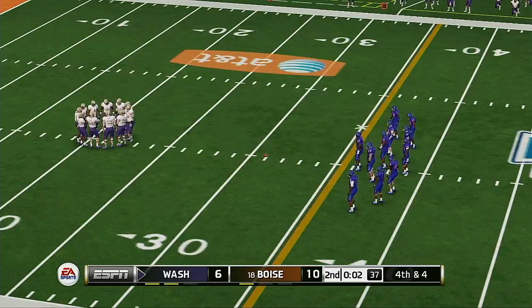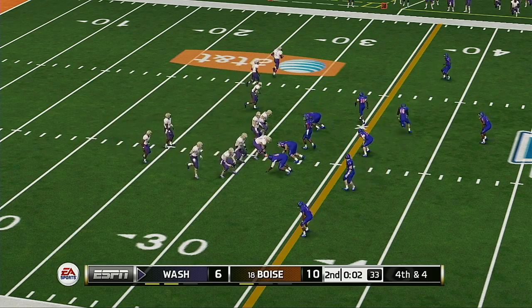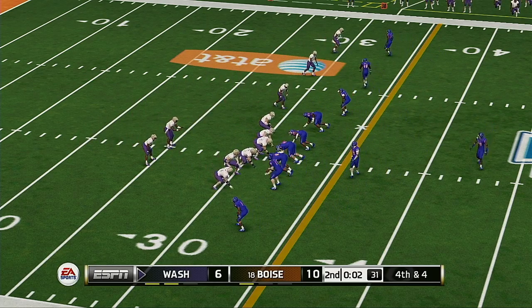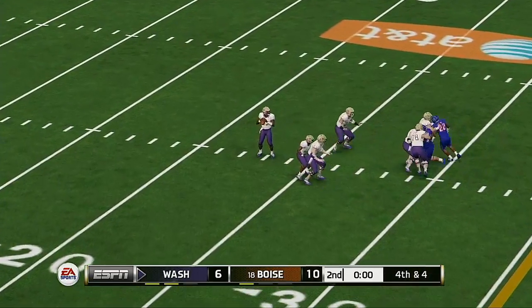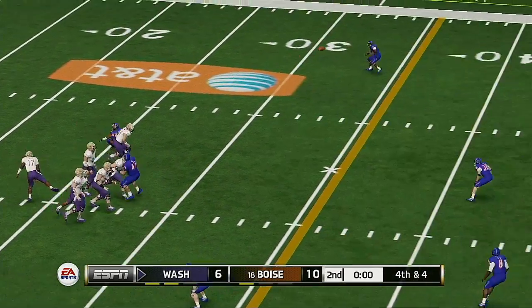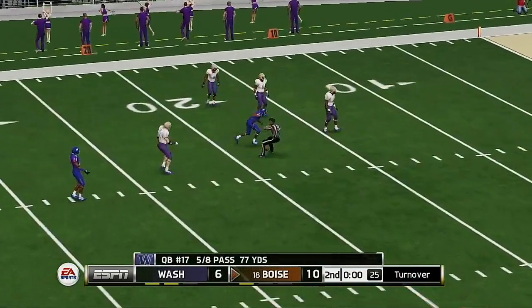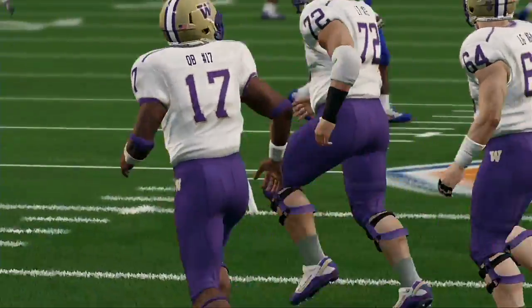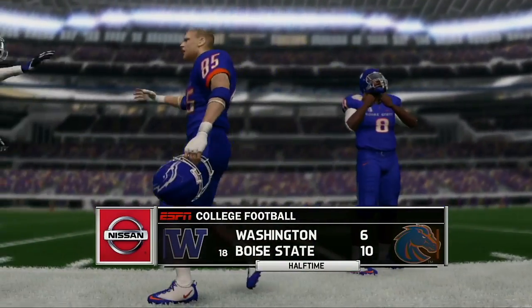Well, here the quarterback makes a poor decision throwing into coverage. Needs to look at his progression and find the second and third receiver. Let's see if a quarterback heaves it up there and one of his guys can come down with it. He airs it out. Oh, he had the pick and he dropped it. A great first half comes to a close. Boise State's up by 4.